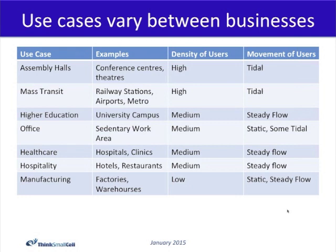Whereas there are other use cases that have a more medium and less extreme level of usage, often more predictable, perhaps almost static even at times, with relatively little tidal flow. And at the other extreme, of course, you might have some factories or warehouses with relatively few people, but for whom always-on connectivity is very, very important.